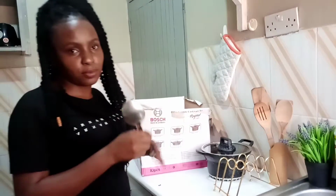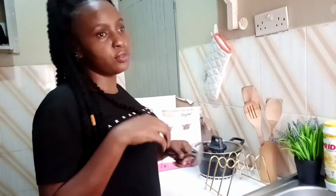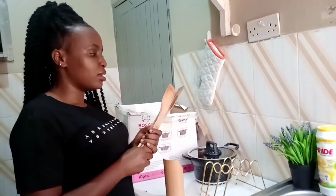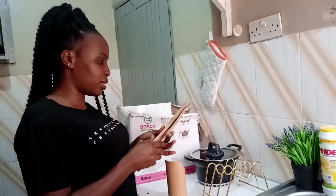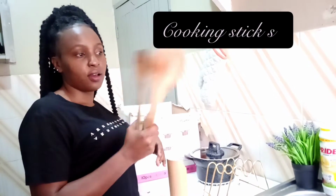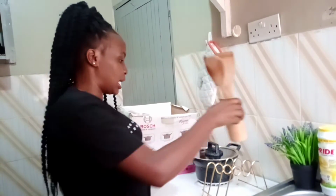Then for the cooking, for the pots, don't use metallic spoons on your sufuria. They will scratch your pots and you will not like it, and they will not give you value for your money. I also bought these wooden spoons. They were four. I bought them for either 250 or 300. I can't remember the exact price, but they are sold at Kamkunji. So these are the best for cooking with these pots. Yeah, and they have been serving me quite well as well.